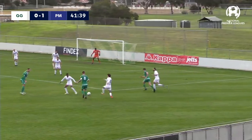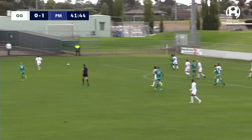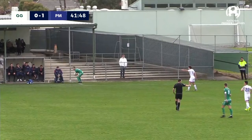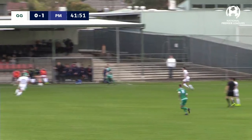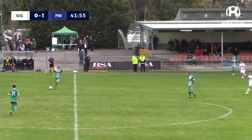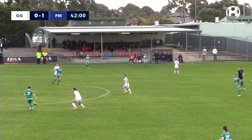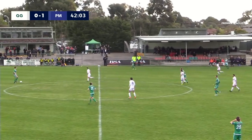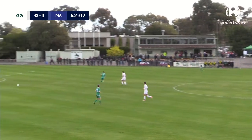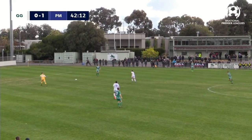Here's Calmer. Calmer looking for that ball in to Brennan, who goes to ground. The referee says nothing doing. Port Melbourne players calling for a yellow card for diving on Brennan. Here's Purcell to Hall. Green Gully with nothing really on, and Port Melbourne doing a great job at making Green Gully go all the way back to their keeper.